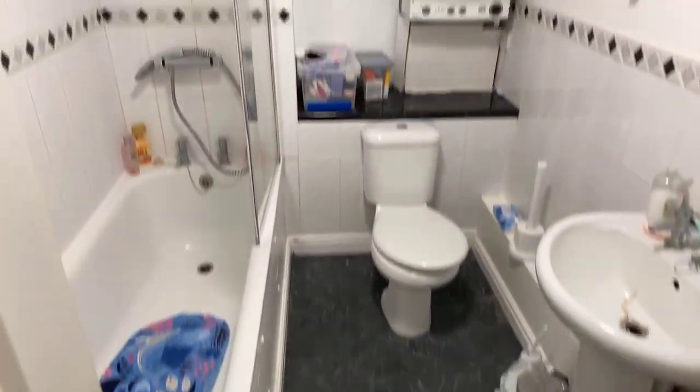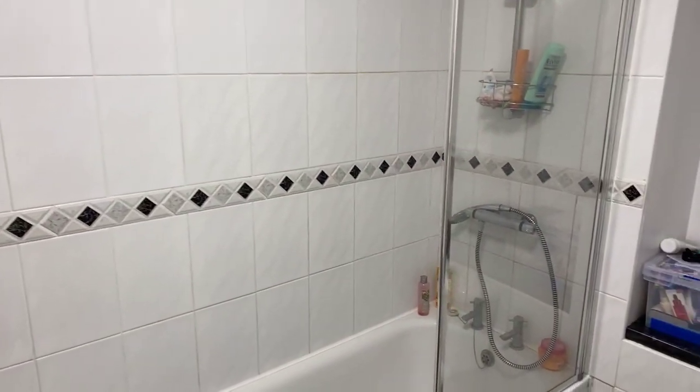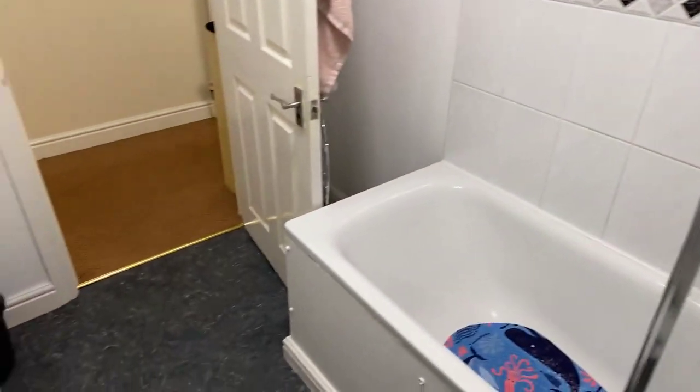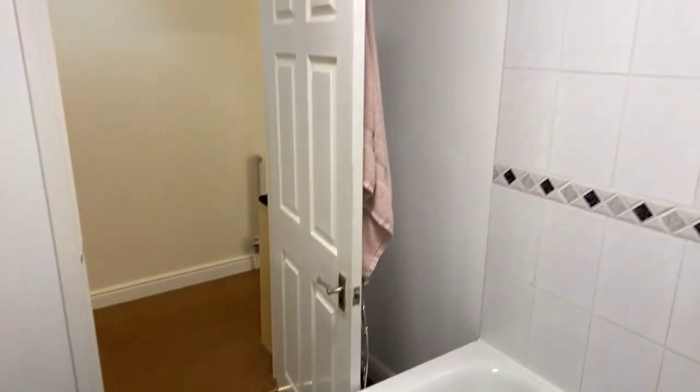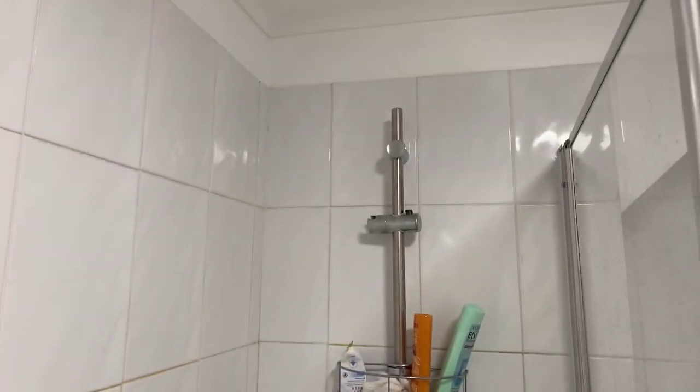Nice vinyl flooring, and then tiled halfway on this side with nicely decorated white walls, and then fully tiled on this side. So this room, unfortunately I haven't got the measurements for, but it's a really good size. I'd say you're probably looking at about 2 meters by 3 meters as an estimate. So get a closer look at the taps and shower here. So you can hang it there.